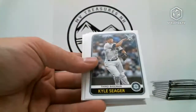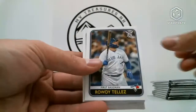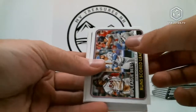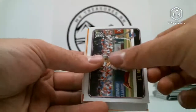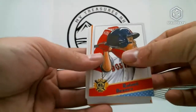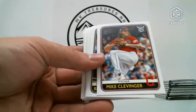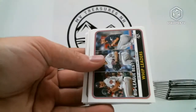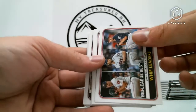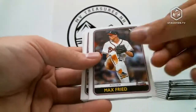Roll call, Manny Machado for the Padres. Run scored leaders, Ronald Acuña Jr. for the Braves. Rafael Devers, caricature for the Red Sox. Orange, Jorge Polanco for the Twins. Saves leader, Roberto Osuna for the Astros. Wins leader, Justin Verlander for the Astros. Or WHIP leader, I'm sorry, WHIP leader.